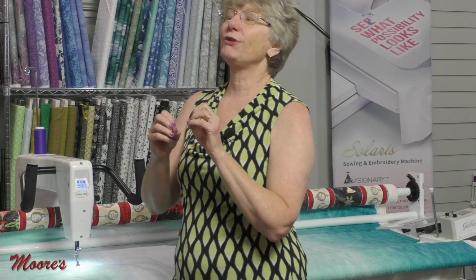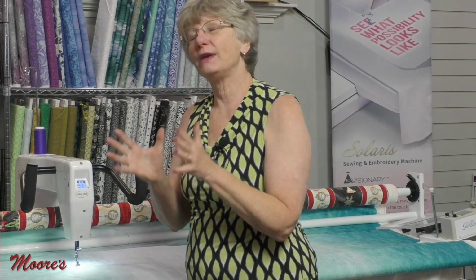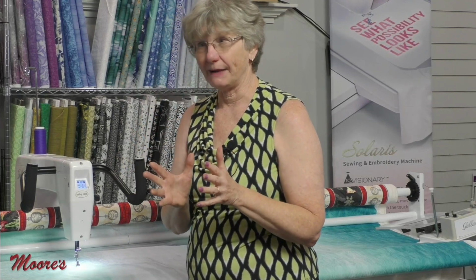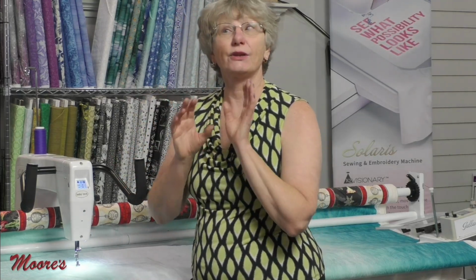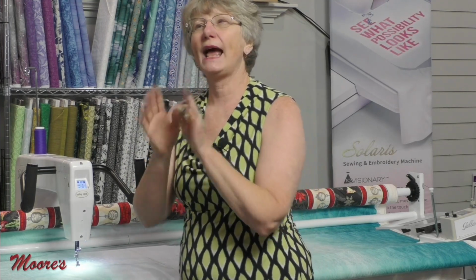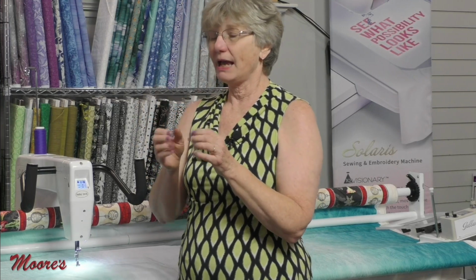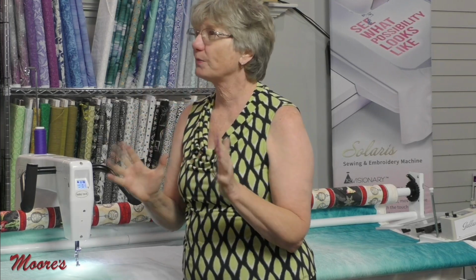Now, what if you want to do a stipple? That's when I use the manual setting. So what I'm going to do is I'm going to stitch now in the cruise mode, and I want you to listen to the machine. What happens when you're doing a stipple is you're quickly changing direction. Now this machine is super responsive.